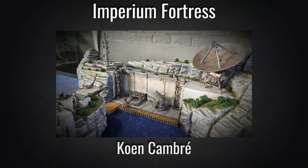If I remember rightly from when he posted it, it's got some bits from the Spartan Imperium fortresses on it. He managed to pick up an old kit for the Imperium fortresses. So it's not all scratch built, but there is a lot of stuff in there that's either 3D printed or scratch built. All the rock stuff, and I think the bits of the bridge are scratch built or 3D printed, and then there's bits and pieces from those kits, but still, man, it looks amazing.